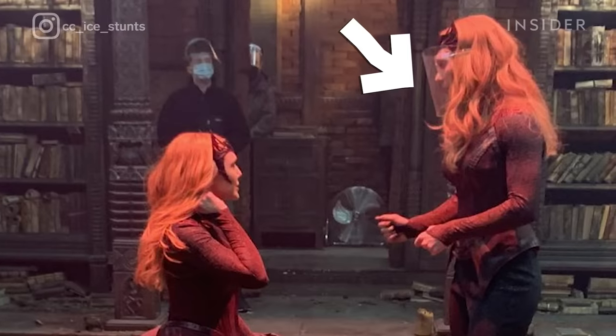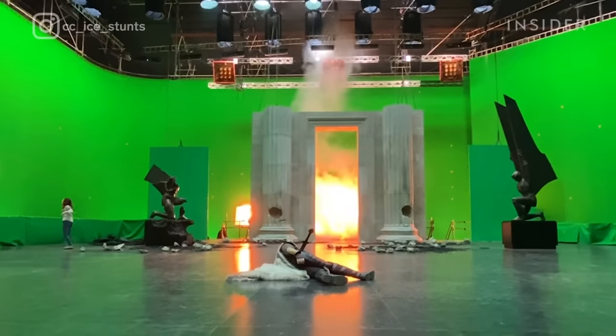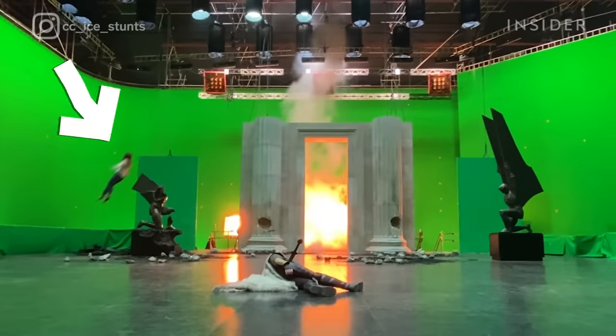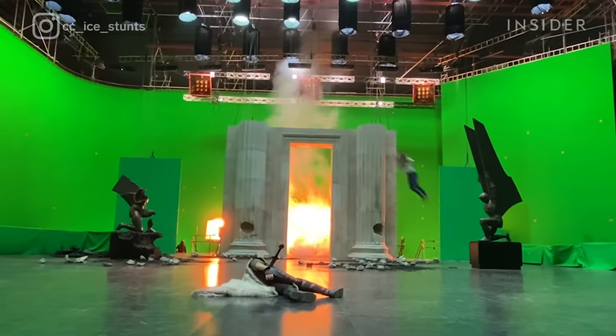Stunt double Cece Ice was attached to a backwards flying ratchet. This setup required strong core engagement mid-flight, so she wouldn't fall forward or backward during the ascent and descent. And by rehearsing it enough to get the timing right, she could land in the right spot without looking.